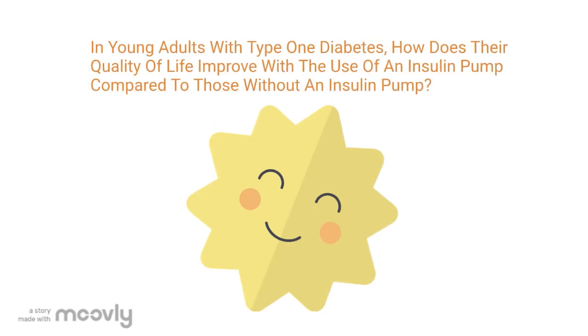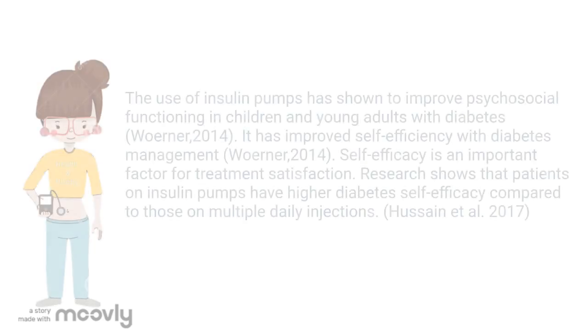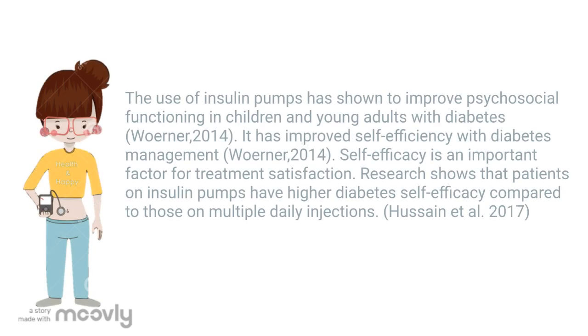How the treatment options relate to quality of life and effects on the family. The use of insulin pumps has shown to improve psychosocial functioning in children and young adults with diabetes. It has improved self-efficacy with diabetes management. Self-efficacy is an important factor for treatment satisfaction. Research shows that patients on insulin pumps have higher diabetes self-efficacy compared to those on multiple daily injections.